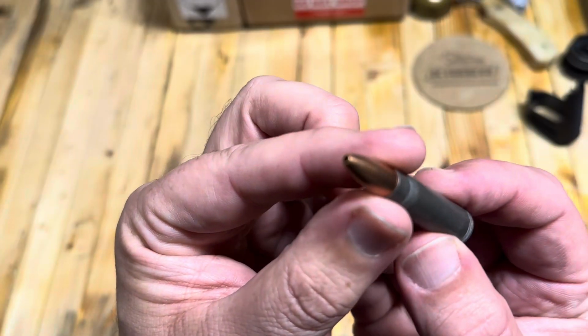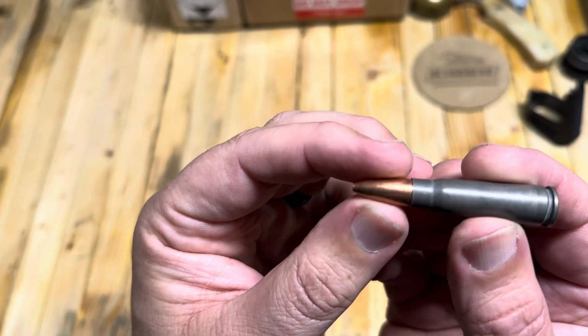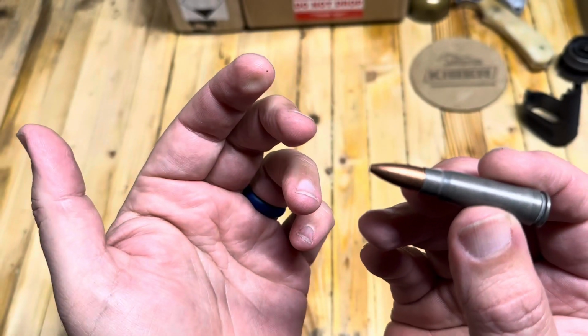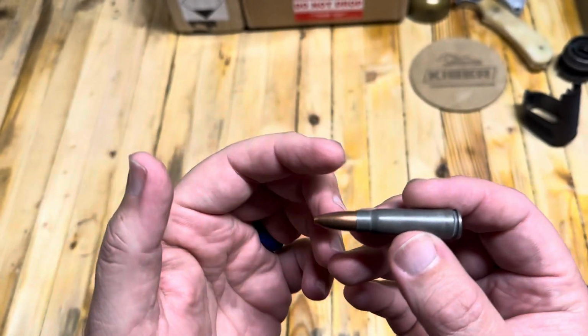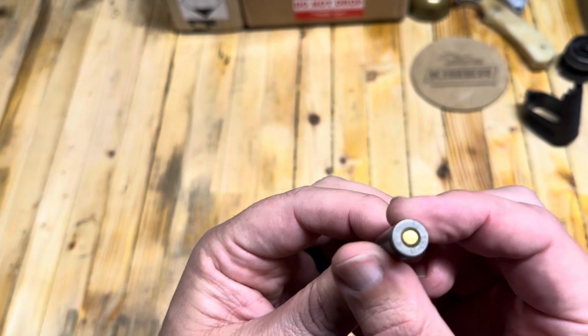All right, steel case, 7.62 is .308. So you've got a .30 caliber bullet there. All sorts of different weights available on these. A lot of times you're going to see 123-ish area. That's what most of my tool ammo is.